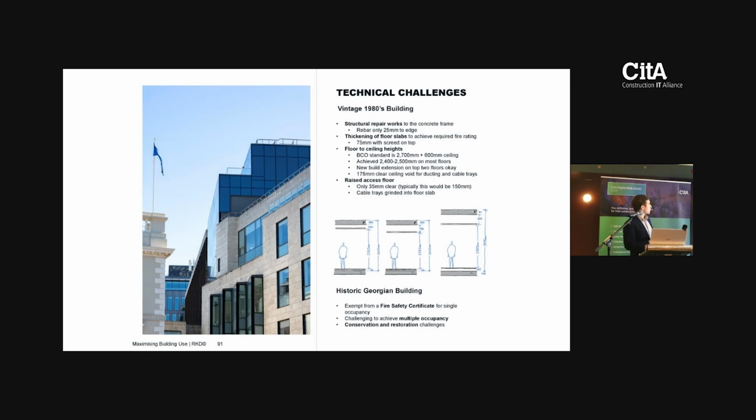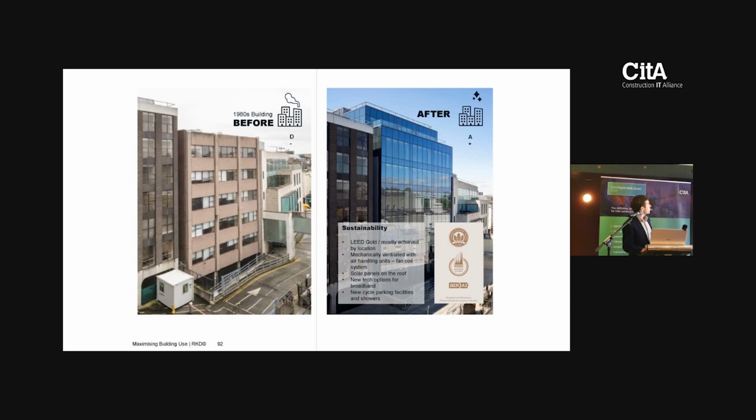Interestingly, on the historic Georgian buildings, it is exempt from a fire safety cert, but only for single occupancy. So if you want to put multiple occupancy in, you have to start fire rating all the walls and floors, and that becomes very messy, very complicated. So the decision was made to keep it as a single occupancy building. Some images of the rear facade before and after. So it was kind of typical, not particularly attractive kind of concrete block building.